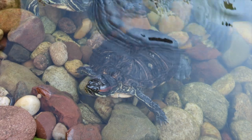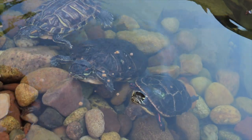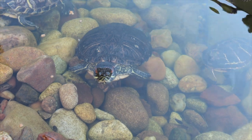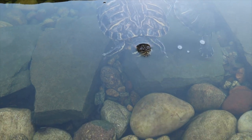So unfortunately we can't take all red-eared sliders, but we were able to take some and put them in our pond right here. Coming in closer right here, here's a painted turtle. This is a native species. Here she is. But you can see how much larger the red-eared sliders get than our native painted turtles. So what red-eared sliders do is they push out our native species, unfortunately.